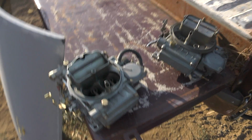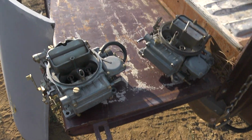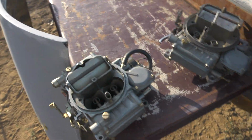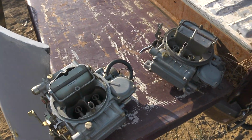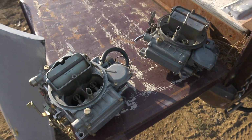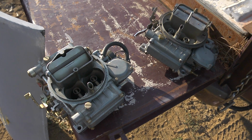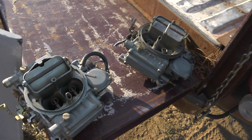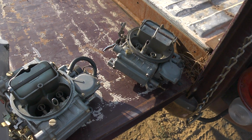Next, I picked up these two vacuum secondary Holley carburetors, roughly 600 CFM each. I will run the numbers to confirm that. Price was right. We got both of them for pretty cheap, kind of a package deal. Significantly less than some people were trying to sell Stromberg 97 cores. So picked them up. Kind of on a Holley kick at the moment.